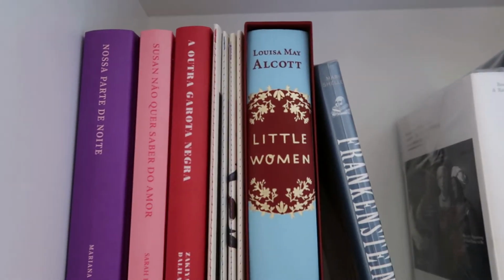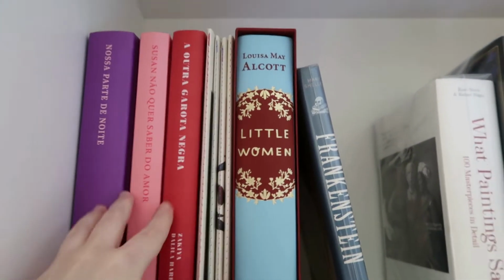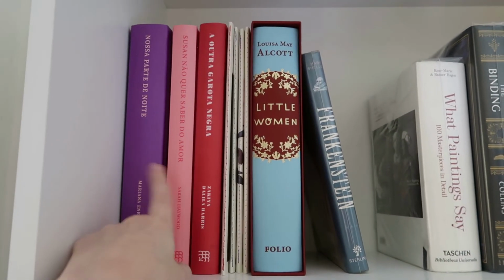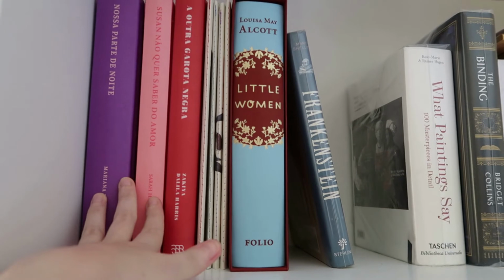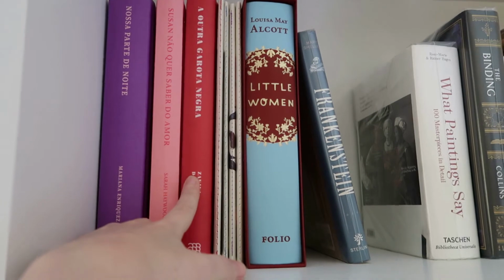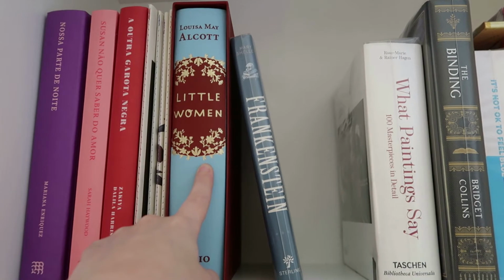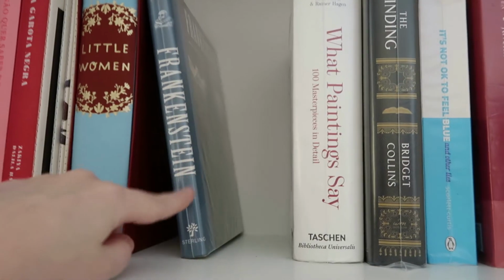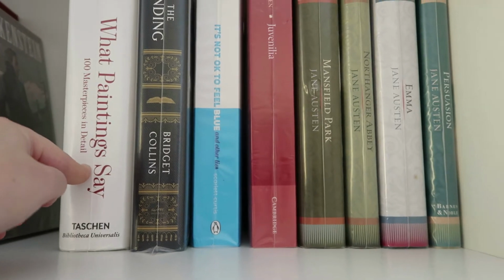Then my new shelf, these three and the little magazines, they are also another subscription box from Brazil, which makes beautiful books. One of them is with my mom because she's reading it. And it's cool because they make titles that are recent. Like this one is The Other Black Girl, which just came out. So this one is Little Women, the Folio edition copy, and I'm dying to read it. This is Frankenstein by Mary Shelley, What Paintings Say, 100 Masterpieces in Detail.